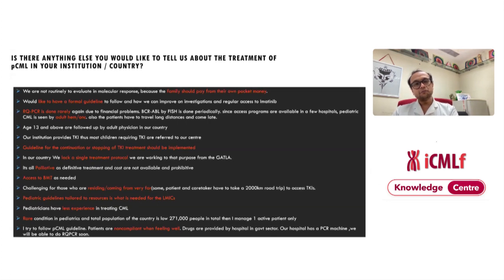The last question of the survey was an open-ended question and actually elicited quite a lot of interesting statements from these respondents, ranging from issues that the patients face while getting treated for pediatric CML, including paying from their own pocket, traveling long distances to come and access TKIs, becoming non-compliant when they start feeling well, to lack of proper guidelines that would guide these physicians when managing children with CML in their setting. Many respondents also mentioned lack of training and experience in pediatricians and pediatric hematologists about managing CML. Consequently, a good number of patients get treated by the adult hematologists.